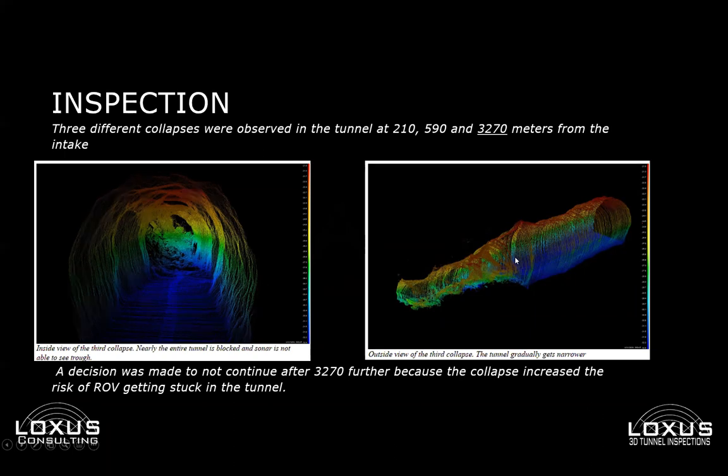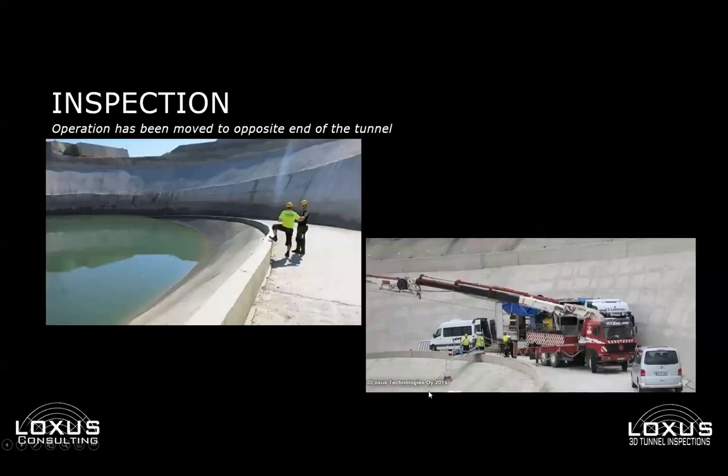So after this, when we knew that we had a major collapse in that area of the tunnel, the equipment was moved to the other end of the tunnel, where there was an approach for the surge shaft, so to say, the structure at the other end of the tunnel. It's a slightly different kind of approach. We could get there with a crane and lower the ROV to the water surface and enter the tunnel that way, so continuing the inspection from the opposite end of the tunnel.